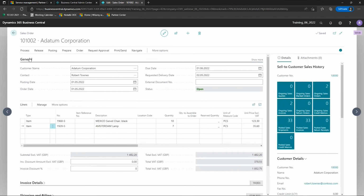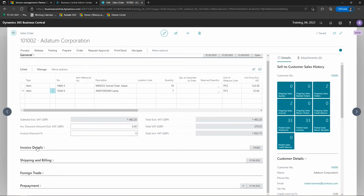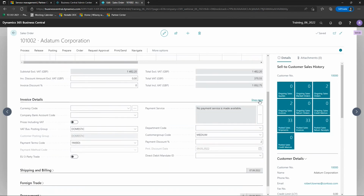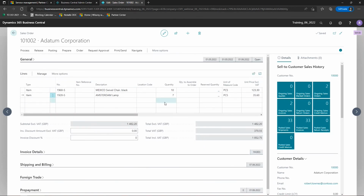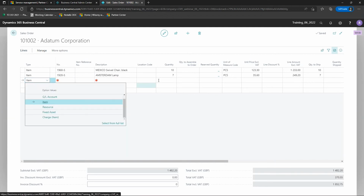Again, you have fast tabs here. You have general information, lines on this sales order, invoice details, and again, you can show more, you can show less. You will see some information when it's collapsed, but here on the document card, what I would like to focus on is the focus mode. So we can click into the focus mode, and now we don't see all the fast tabs. We only see the lines. That's very useful, especially when you need to edit a very long list of items.